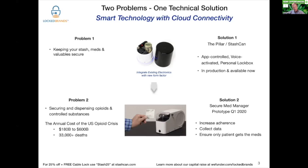Oh, I'm sorry, let me back up a second. We launched the Stash Can this last February, right about 2 weeks before the pandemic. Not exactly what you call the best timing, but in that time, during the pandemic, we now have 60 authorized retail shops online in the US, Canada, and Mexico, brick and mortar stores carrying our Stash Cans. So we're pretty happy with that, all things considered with the pandemic.